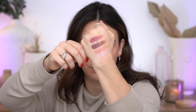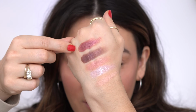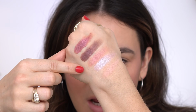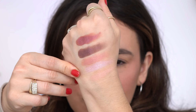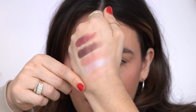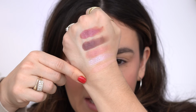Let's do a close-up. These two shades are very pigmented. I mean, very and super smooth. This deeper one also has like a shift in it a little bit. A pretty kind of pinkish, slightly peachy. Yeah, it has maybe a little bit of that peach. And then this duochrome or iridescent shift to it. Very pretty. And then just kind of like a more setting, softer, nude pink.